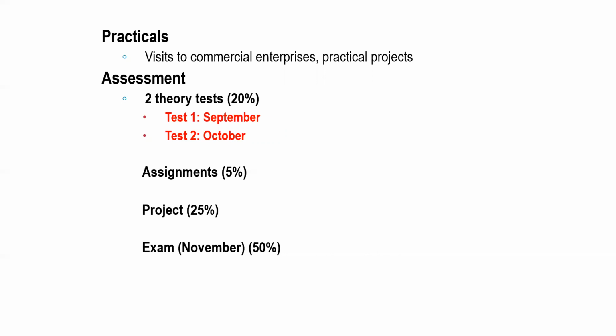In terms of tests, we said there will be 2 tests, one next month and one in October. There'll also be assignments, and there's also going to be a project. I think I'll discuss the project on Wednesday. So please come for that project. I'm going to discuss that project on Wednesday. And then we're also going to write the exam in November.